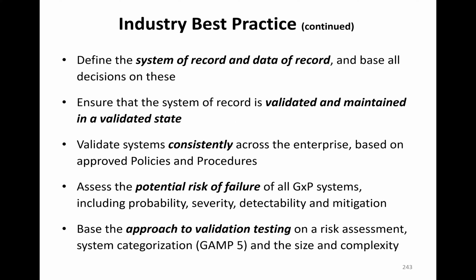You want to define the system of record and data of record and base decisions on these. Ensure the system of record is validated and maintained in a validated state, and validate consistently across the enterprise. Assess the potential risk of failure for systems in order to know how much testing to do. And base the approach to validation testing on a risk assessment and GAMP5 categorization, along with size, complexity, and business criticality.